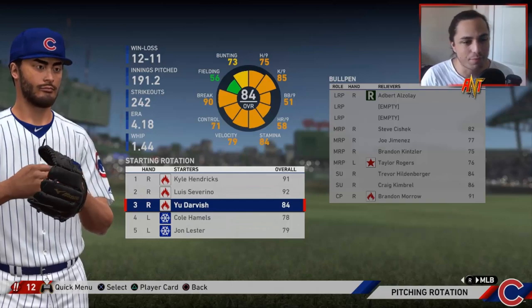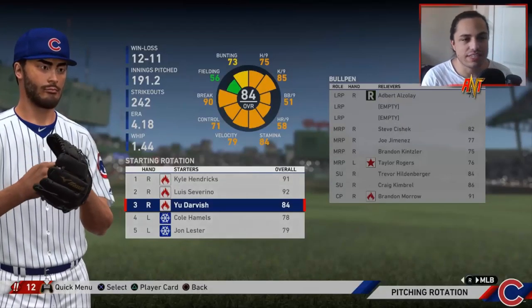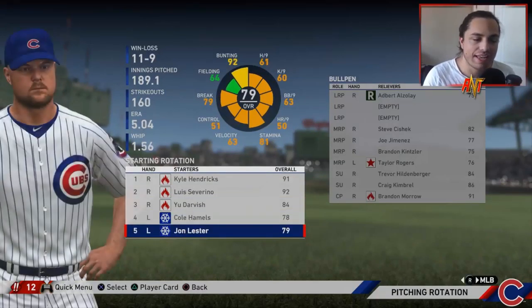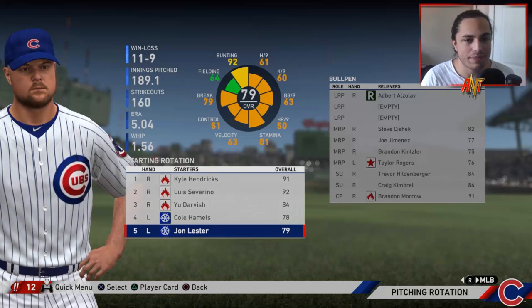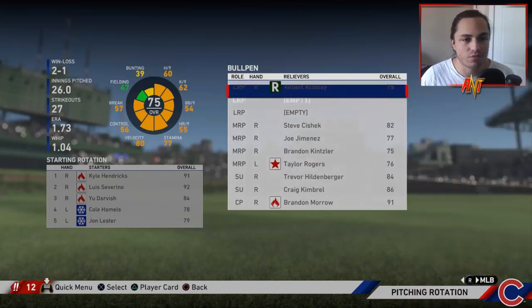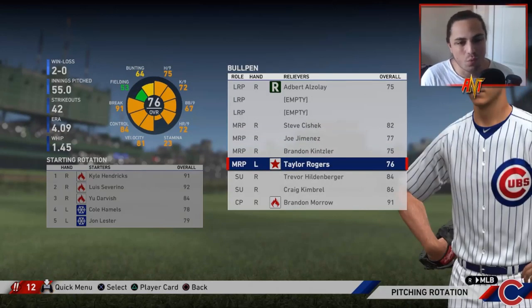Darvish struggled a little bit, so I might give him one more year just to see if he can bounce back, but we'll have to wait and see. Hamels wasn't terrible. Lester kind of was, so it might be time for Lester to get out. Edward Alzolay was actually really solid in that long relief role. We brought him up. We sent Caratini down. So I think that was the right move for the bullpen. And then we look at everybody else. It wasn't amazing.